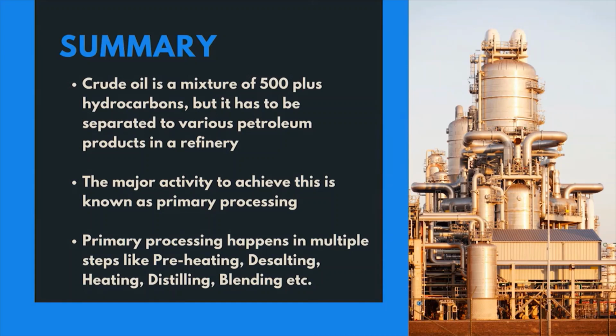So, in summary, in today's episode we tried to understand more about primary processing. Crude oil is a mixture of 500 plus hydrocarbons, but crude oil cannot be used as a fuel or lubricant; it does not serve any purpose. So, the crude oil has to be separated into various petroleum products in a refinery. The major activity to achieve this is known as primary processing. Primary processing happens in multiple steps like preheating, salt removal or desalting, heating in a furnace, distillation, and then finally blending. This is what we have tried to understand in today's episode.